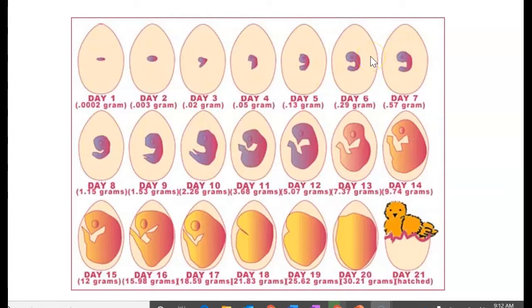Now, we candled all of our eggs last night. We have 14 eggs, and they're 2 different breeds of chickens. We think that at least 8 of the eggs are incubating and turning into chickens. The other 6 we're not so sure about. We left them in there for now because we thought it was a little bit too early to tell.